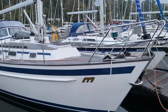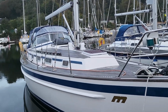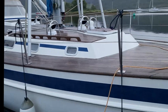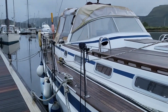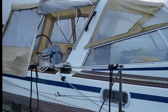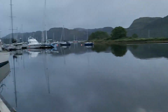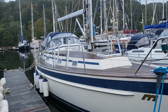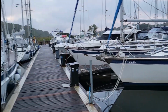Very similar looking, with the big wide blue stripe. I confuse them sometimes. Same with the windshield. Difference is I think these guys are more aft cockpits, which are pros and cons to that, of course. And a third Mallow. Right beside each other. Hey, the breeze.